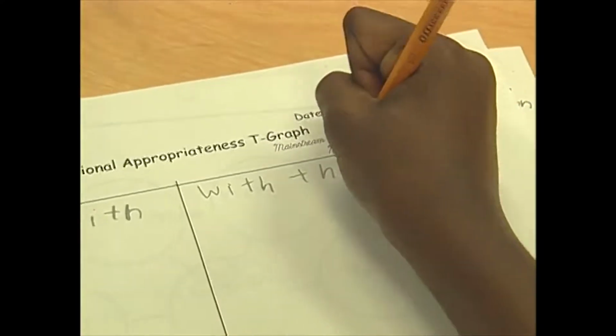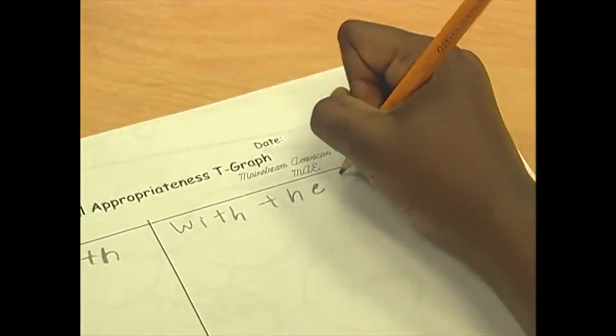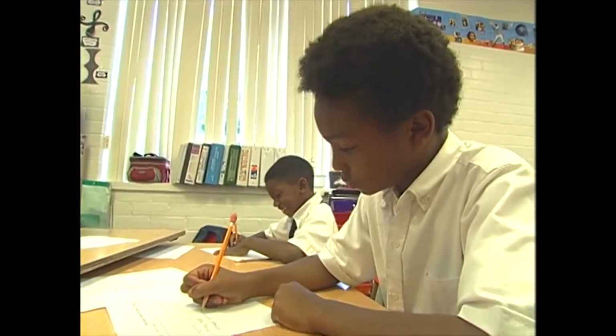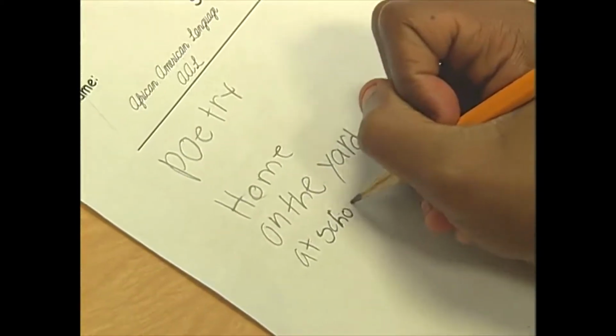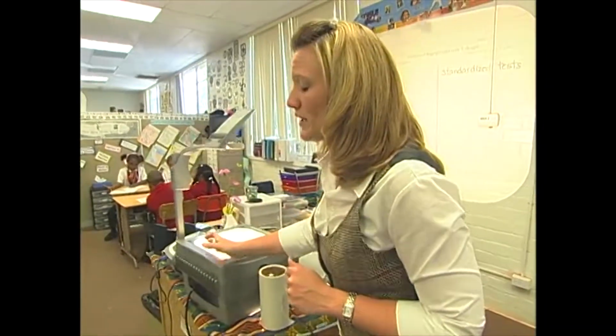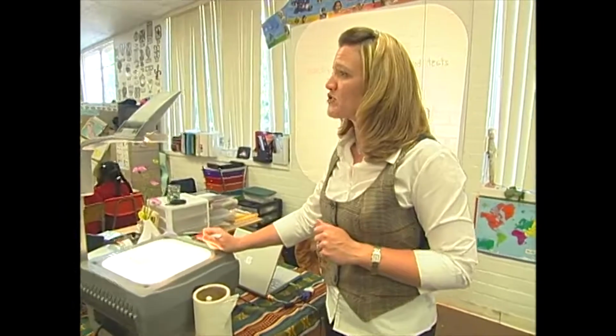Okay, now walk to the first available seat and go ahead and write on their paper your ideas. Make sure that you're specific about where and to whom you're speaking. All right, on your paper, you should have a lot of good ideas about when to use African American language and when to use mainstream American English.